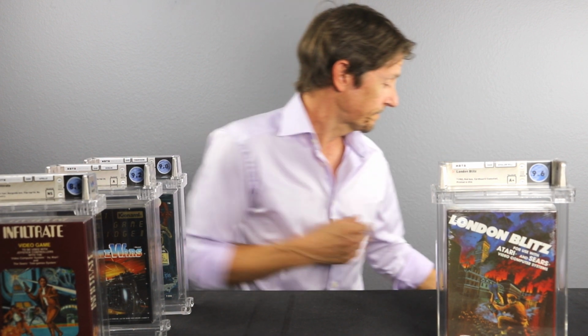They produced 5 games. Very small print runs for each of these. Tough to find. And this one here, this grade is incredible. So if you can ever find these Avalon Hill games, these are ones to add to your collection. Expect to pay $2,000 plus for these, but well worth adding to your collection if you can find them in any of the Avalon Hill titles.